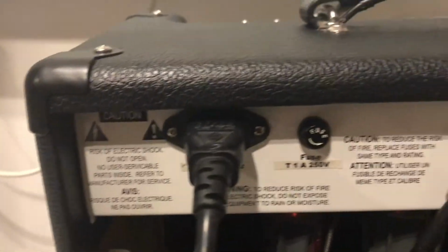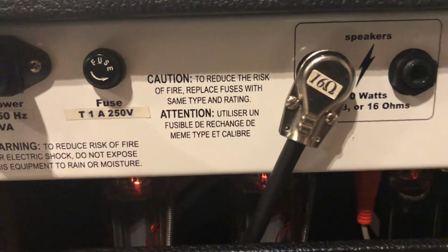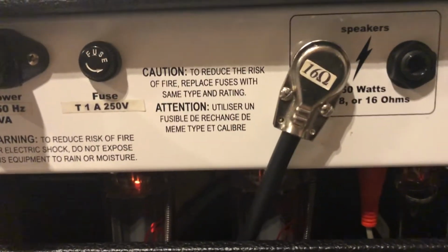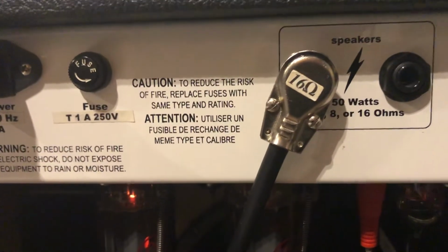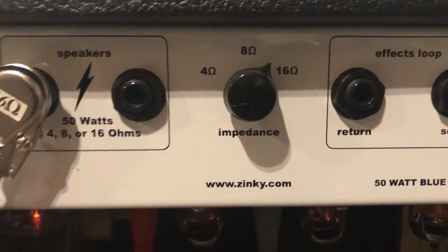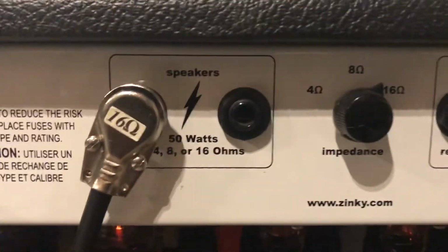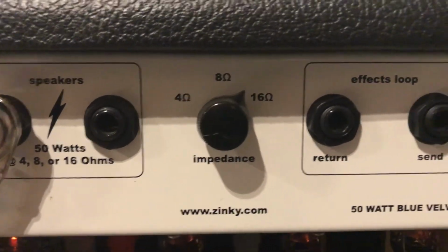And then over to the back panel itself, we've got the speaker inputs over here. 16 is what it's set to at the moment. You can actually have it at 4, 8 or 16 ohms at 50 watts, and you can set the impedance with the impedance knob just over here. So if you're using external cabs, you can obviously then change the impedance accordingly.